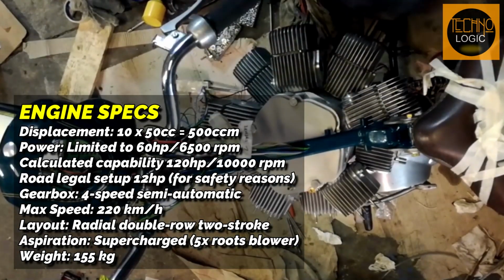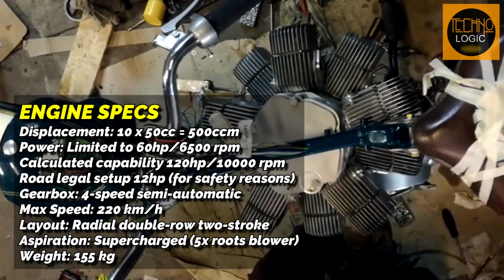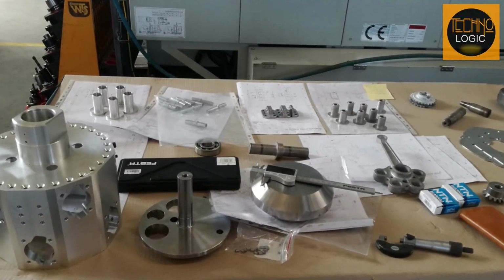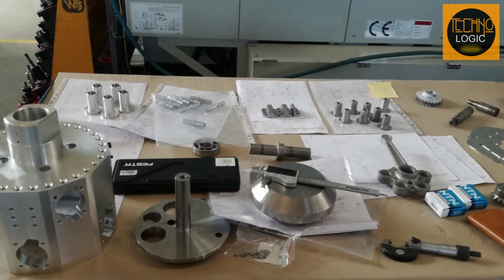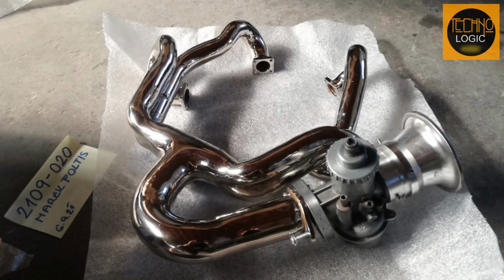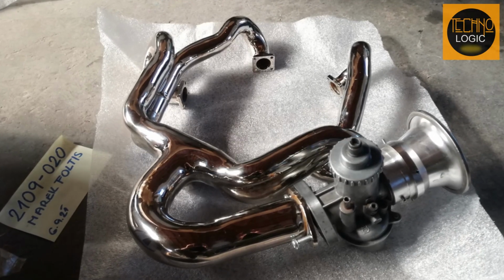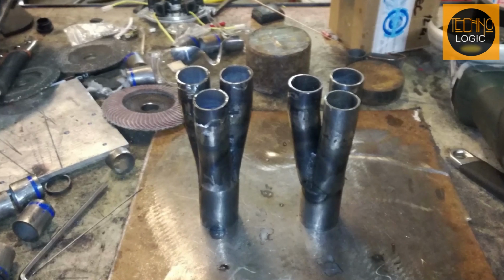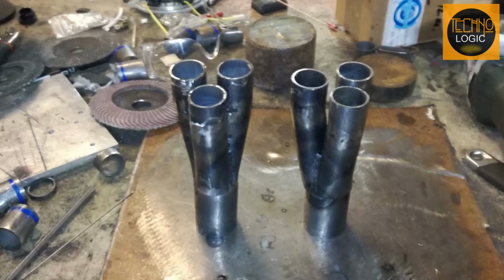The supercharged radial double-row 2-stroke engine is powered by 5 small Roots blowers, and the engine case, crankshaft, Roots blower assembly, and master conrods were manufactured using a CNC mill. Other components, such as the exhaust headers and intake manifold, were painstakingly handcrafted, demonstrating the project's complexity and Marek's dedication.